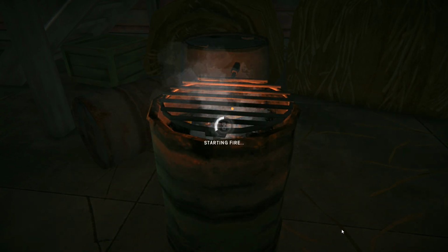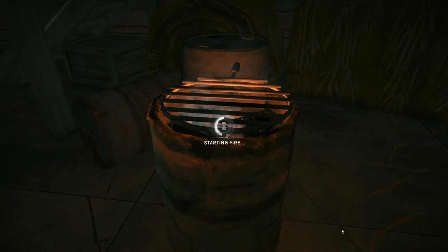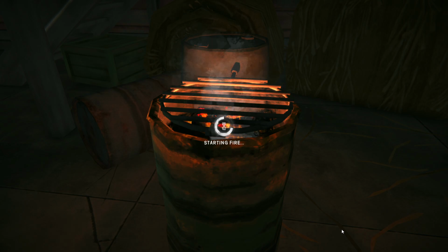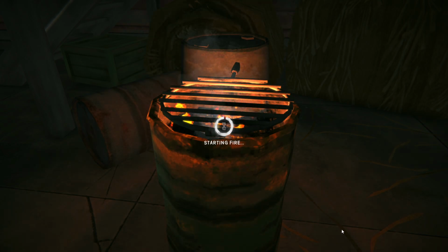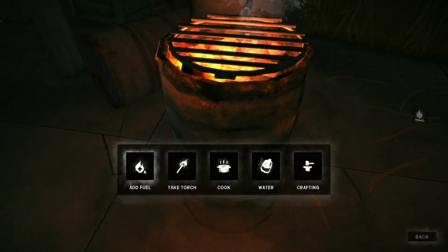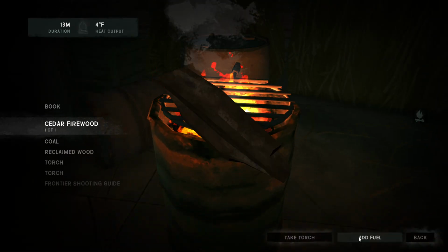I've had a few commenters ask me, speaking of this exact thing, why I don't do it, or they'll say, don't forget, you can do this. You can light a match, or you can light a torch with a match. Perfect. Hang on, I'll finish that thought in just a second.